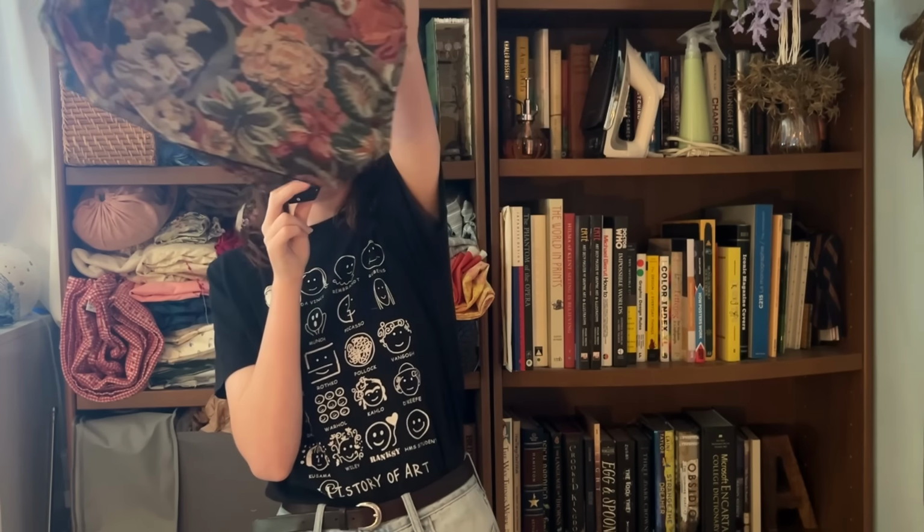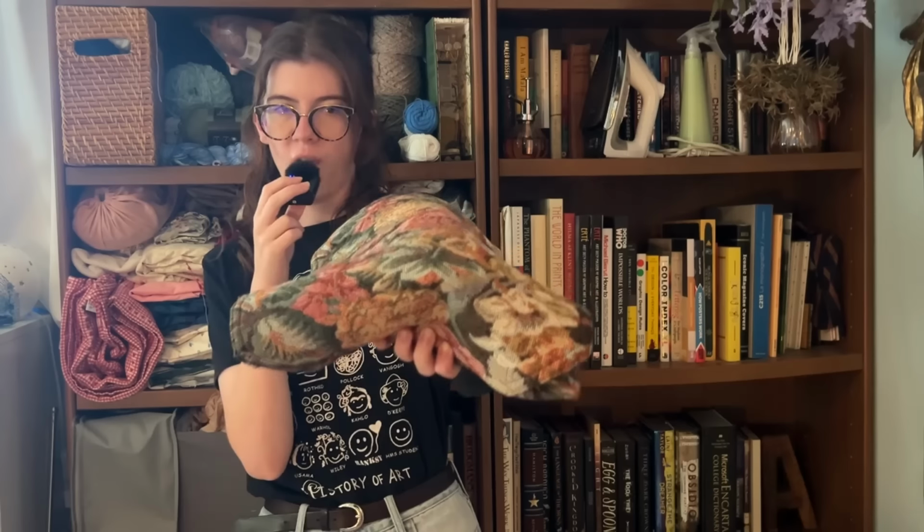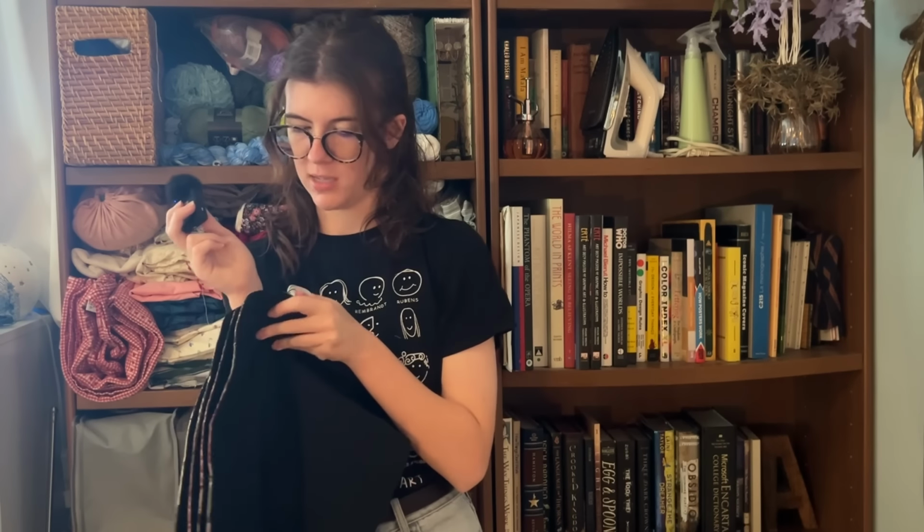Thing the second, I want to make a skirt and corset set using these placemats that I got at the thrift store. I love them. I love the floral, chintzy grandma couch look. They're very nice. They have a black lining, so I'm probably going to take them apart and use both layers. So I want to make a kind of color blocked corset top and mini skirt set.